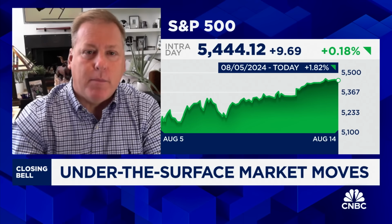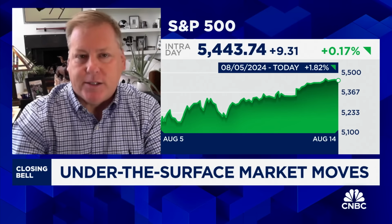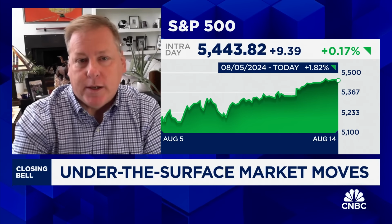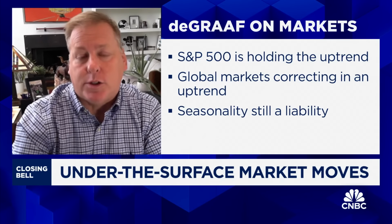The problem that we have right here is that the momentum taking us higher from those oversold conditions really has not been that impressive. We had a 90% day. Yesterday was 84% of the names advancing. It's okay, but there's nothing that really leaps out to us and makes that table pounding and saying, hey, we're right back into this resumption of the uptrend.